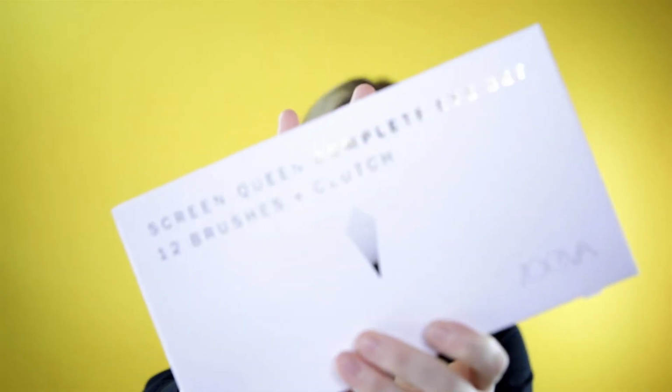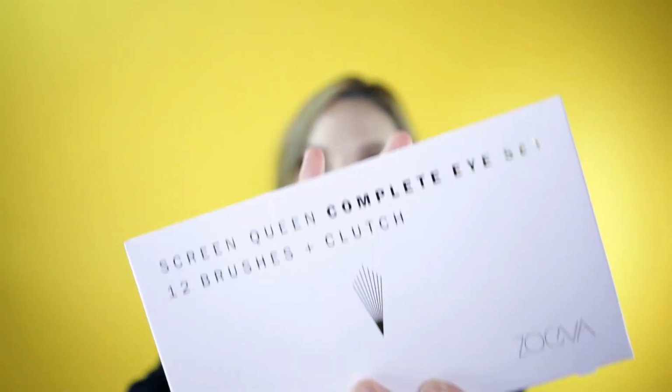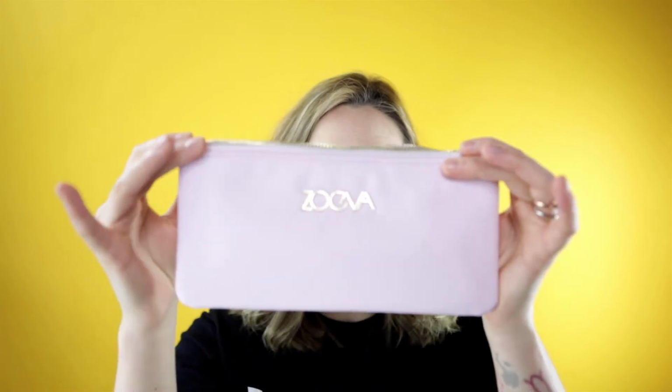Right, Screen Queen Complete Eye Set. That is what I purchased. Obviously, I went for this one because I make a lot of films, as some of you may be aware, some of you may not be aware. I've made probably about 30 films now. Some of them are not on IMDb. But yeah, I've made around 30 films now. So this is kind of perfect for me.